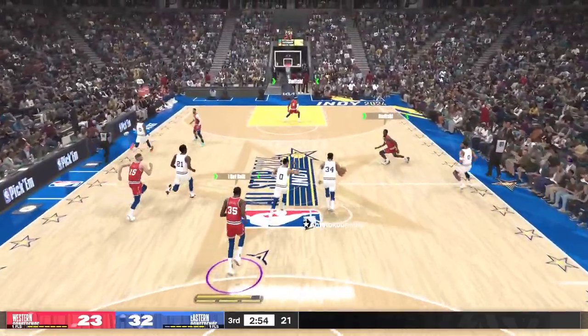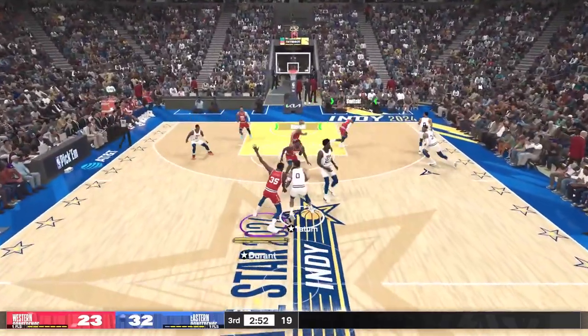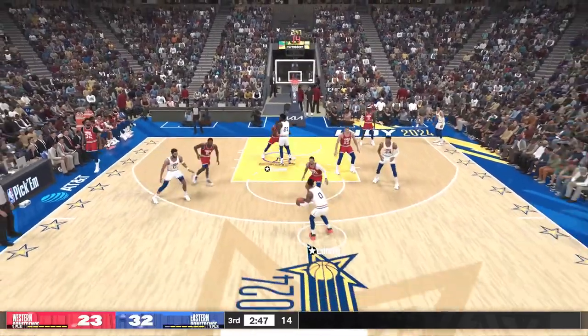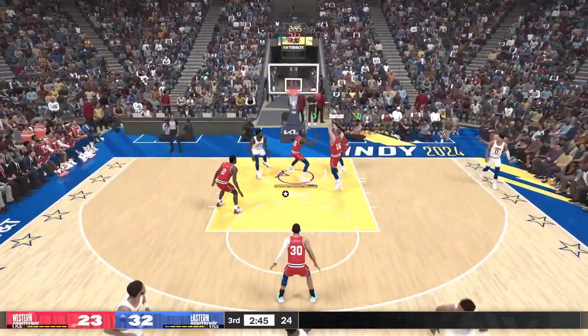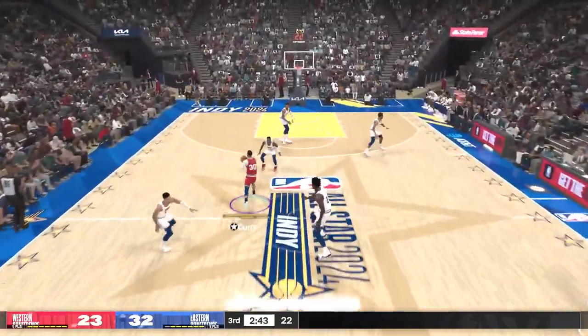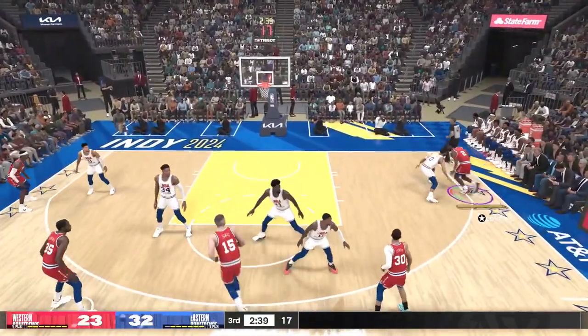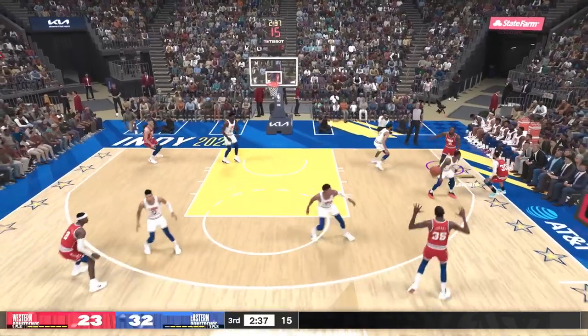Finally. The shot by KD. No good. Antetokounmpo dishes to Tatum. Passes it to Lillard. Off target there, that would have pushed the lead to double digits. Leonard on the wing, guarded by Tatum.